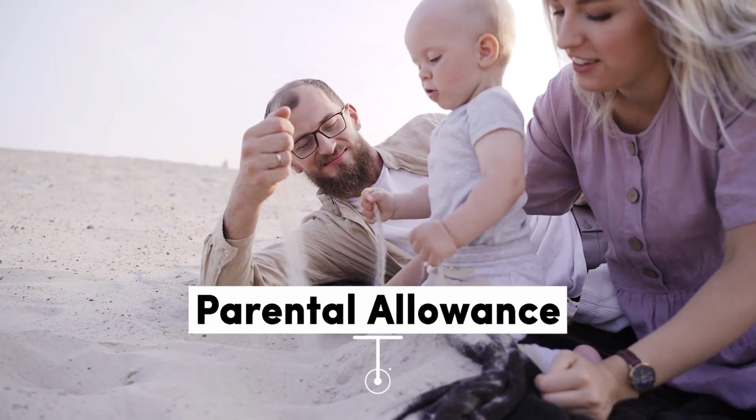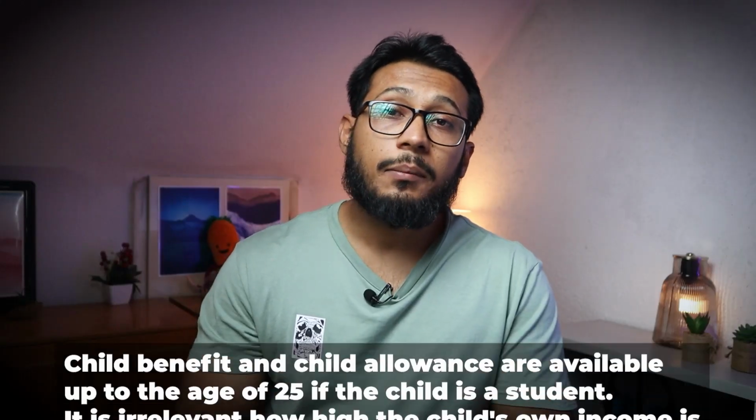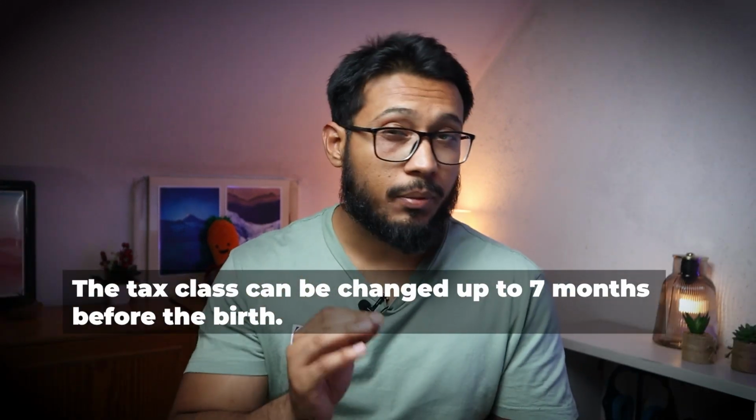In addition to direct tax benefits of proper tax class selection, there are some indirect benefits as well. Optimize parental allowance. The calculations for many wage replacement benefits is linked to the net salary. This applies, for example, to parental allowance or unemployment benefits. By choosing the right tax class, you can directly influence the amount and generate a tax advantage. Remember, when calculating parental allowance, you must note that you must have changed your tax class at least 7 months before the birth of the child.